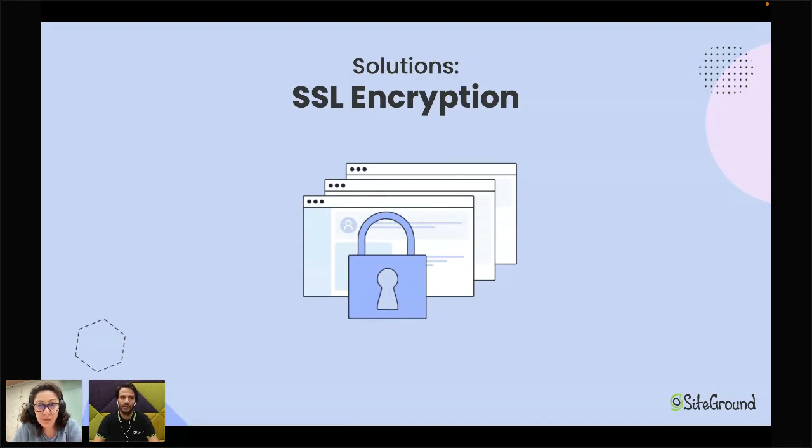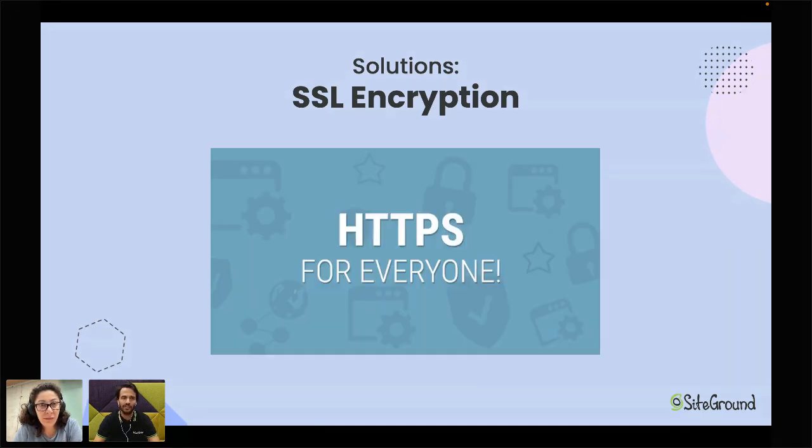Ten years ago, just a fraction of all the websites on the internet were using SSL certificates, probably about 18 to 25%. Right now, it's over 90%. On our servers, for example, we do install SSL certificates, which are free for all the websites if the domain name is pointed to us.